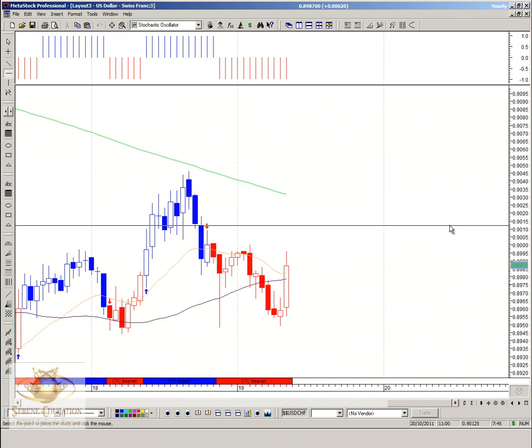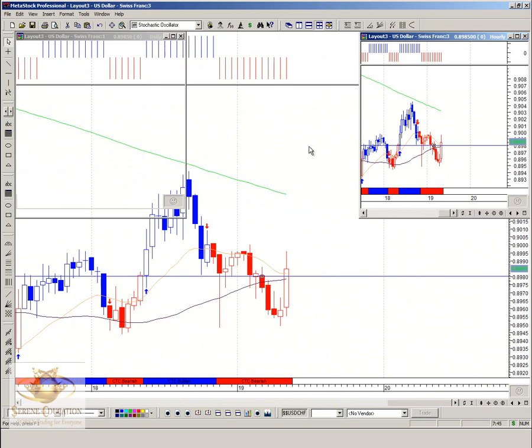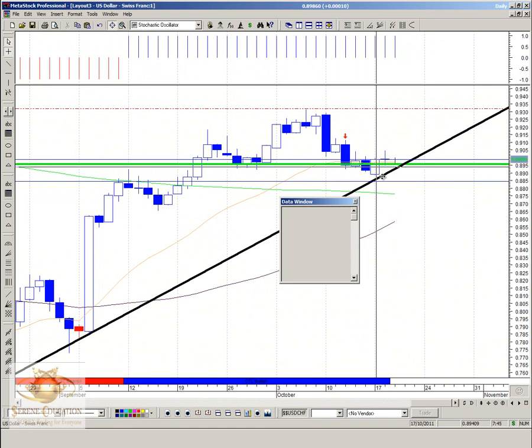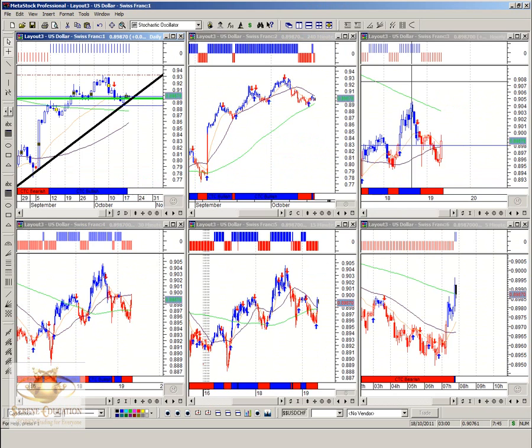Let's look at the 89.80. As I mentioned, is that correct? Hope so. Let's have a quick look here. I just want to get this right. I don't want to get it wrong. Let's grab that. So I need to see the high of this candle here. The high is 89.97.